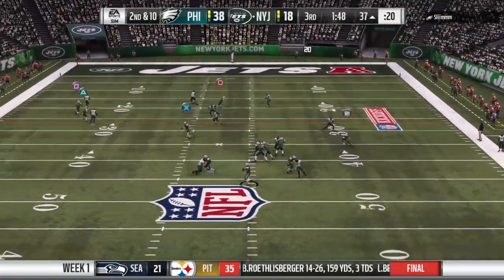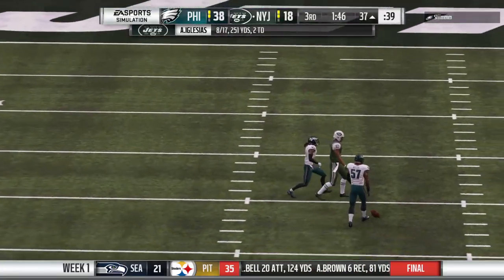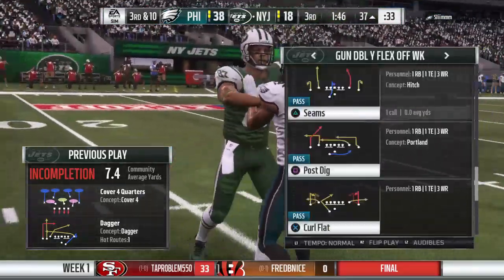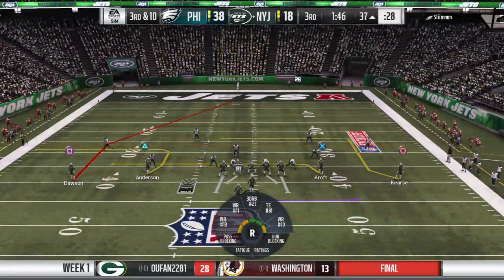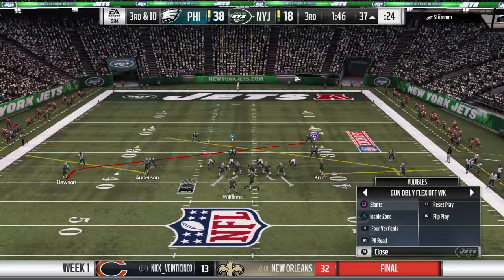Back to throw now on 2nd and 10. Oh, he dropped it. They were looking for him in the middle. Now 3rd down. So much of this game is focus and concentration. And whenever I see guys running the in route, I know that in the back of their mind, they're always wondering who's lurking inside that might put a big hit on them as they try and catch the ball.